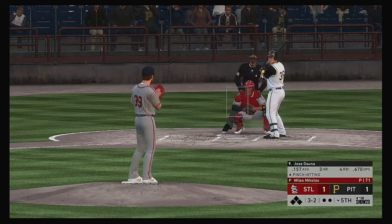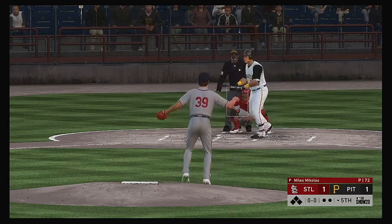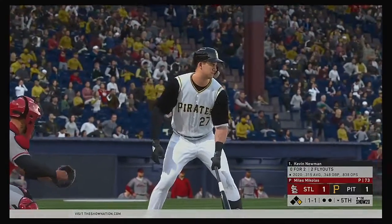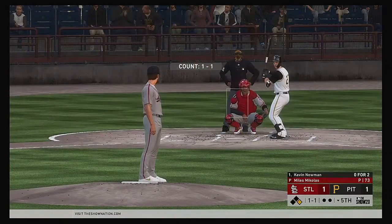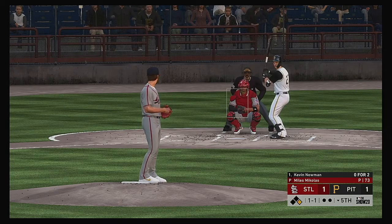Osuna. And that misses, ball four now. It's a leadoff walk to get the home half of the fifth underway. Now batter. Digging in, Kevin Newman. 0 for 2. He's flown out twice.